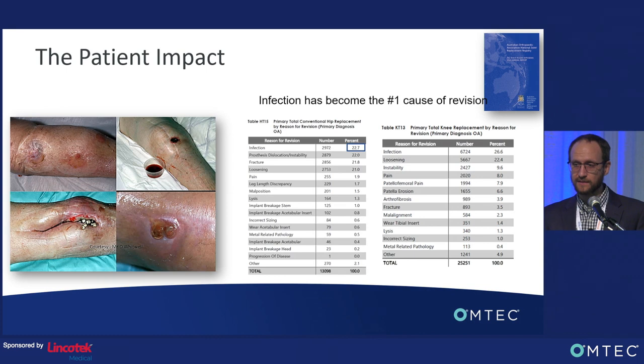While total joint replacements are largely very successful, we still have about 1.5 to 2% of primary surgeries that will fail due to infection. It wasn't that long ago that implants used to fail primarily due to aseptic loosening, and through a variety of improvements in our procedures, our implants, and our materials, we've now knocked that off the top of the list for the number one leading cause, and now infection has kind of taken that place.